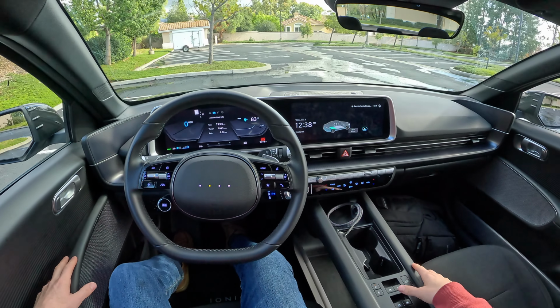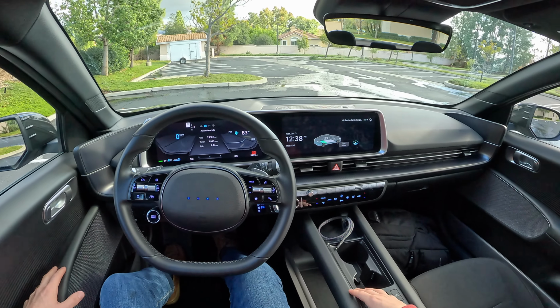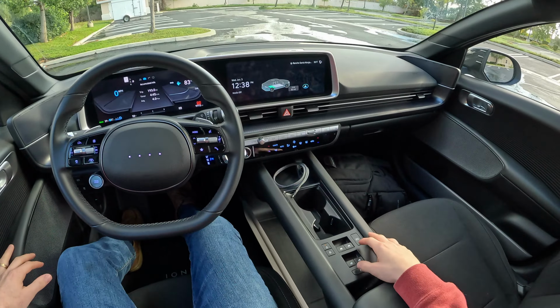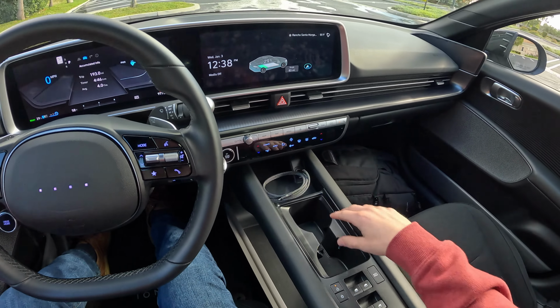One of my biggest complaints of the Ioniq 6, no wireless Apple CarPlay or Android Auto. It's 2024 here now, and we still don't have wireless phone projection. That's pretty bad, so I have had to clutter this interior with my phone cable.